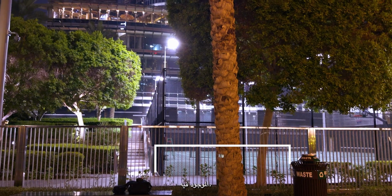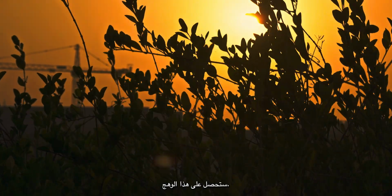Now, one of the things that I hate most about the iPhone is the glaring and flaring that it has. Whenever you shoot backlit or you have a light shining on the sensor itself, it will give you this glare. It shows that this is iPhone footage. You don't see that on professional cameras.